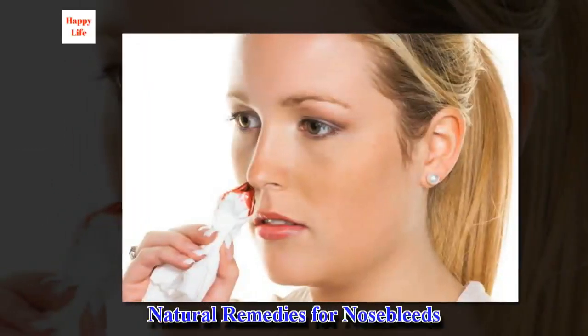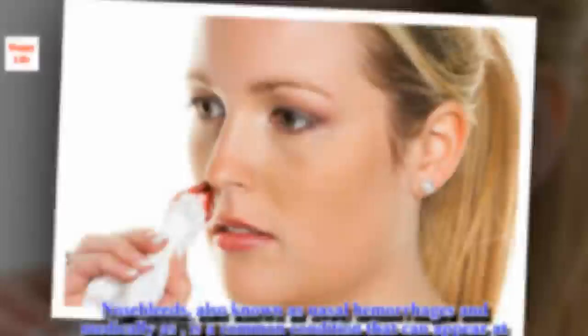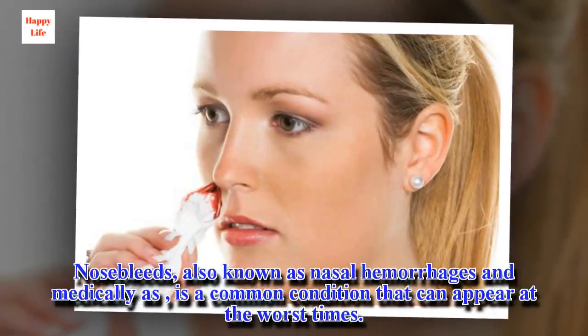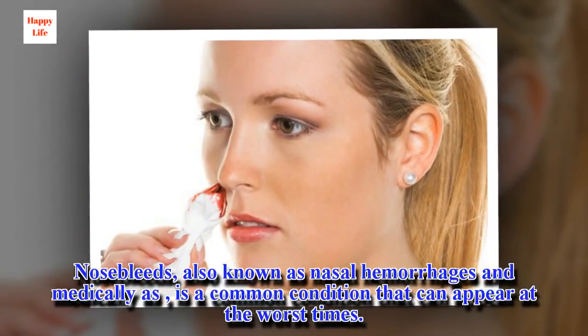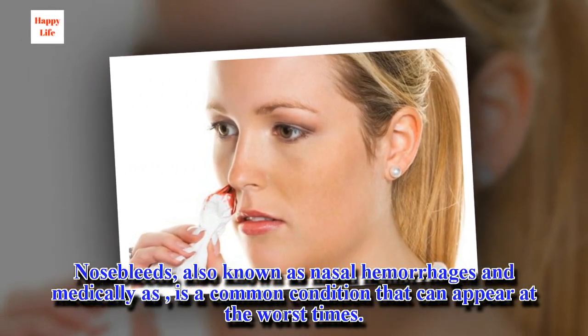Natural remedies for nosebleeds. Nosebleeds, also known as nasal hemorrhages and medically as epistaxis, is a common condition that can appear at the worst times.